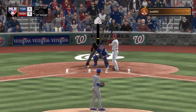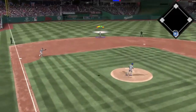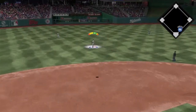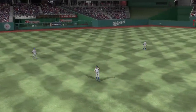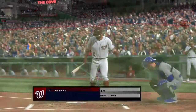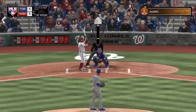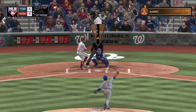The speedy Trea Turner digs in now. 3rd trip to the plate for him here tonight, 0 for 2 at this point. Solarte into shallow left, and that's the 2nd out of the inning. Stepping in and ready for another shot, Adam Eaton. He's 0 for 2 thus far in this one.